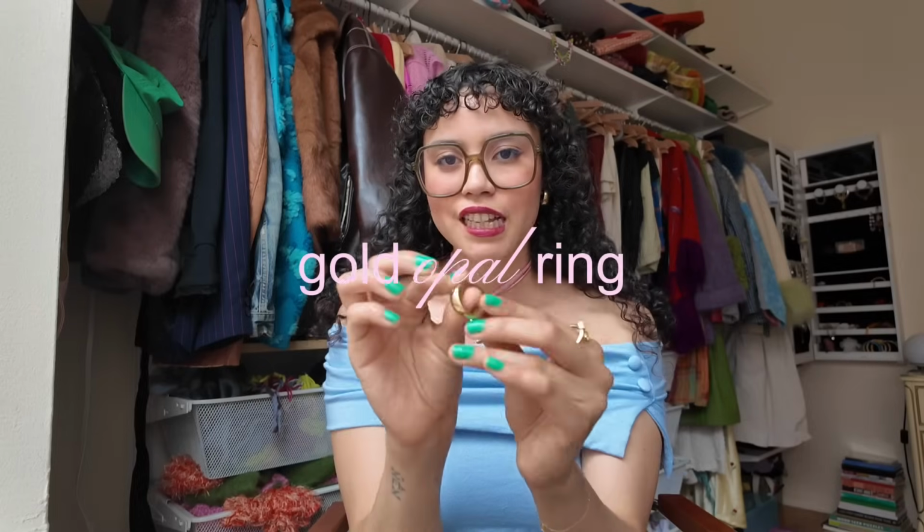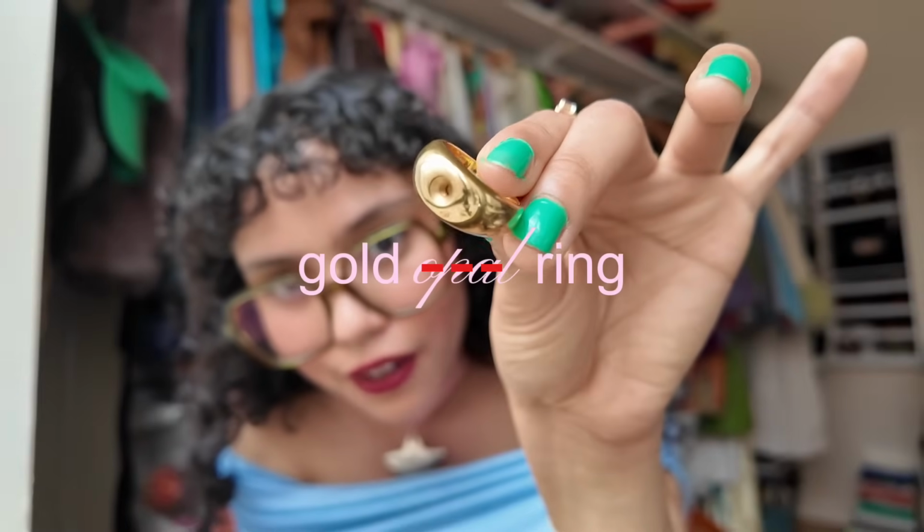It's super delicate and smaller, but I think in tandem with other rings, it'll pop out a little bit more. I also got this ring, which I'm so livid about because it was so stinking cute and had this little opal type of gem in it, which I say had because it fell out immediately. I wore this ring the next day and immediately I looked down and the jewel was gone.